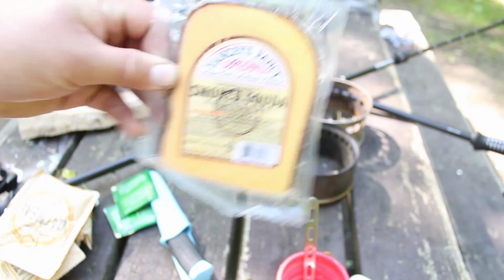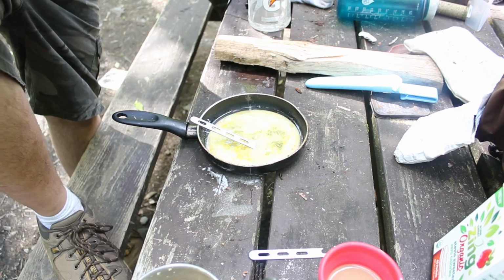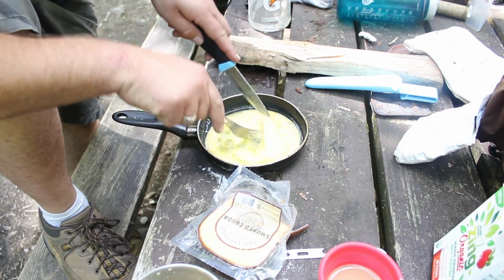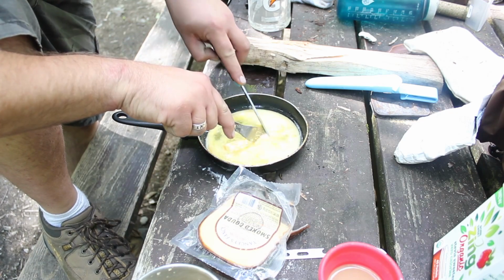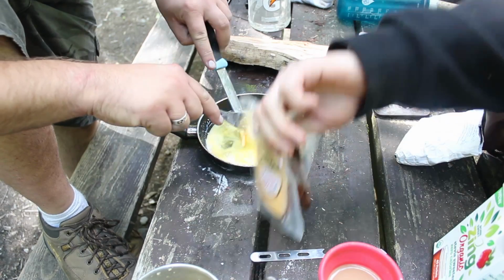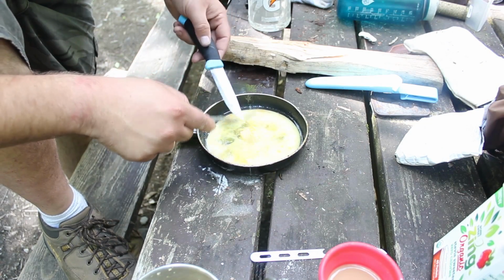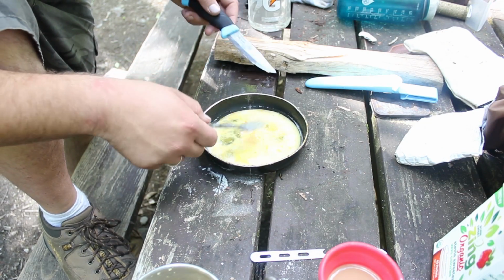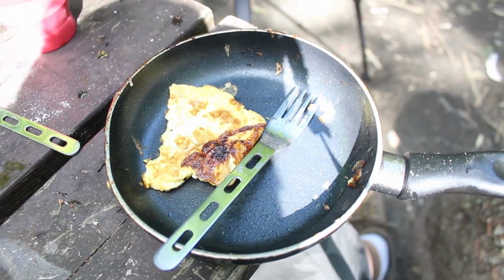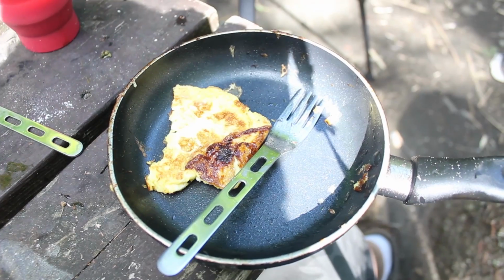You knew it was going to happen. It happened. That's not what I meant to do. Okay, this is how we're going to do it. Remind me to clean off this knife. Hey, that's mine. It's your own. These eggs came out alright. One side got cooked a little extra. Didn't get too crispy or anything, but it's a good breakfast.